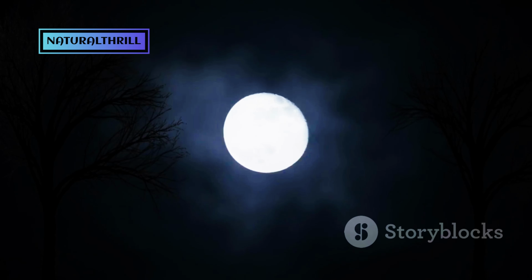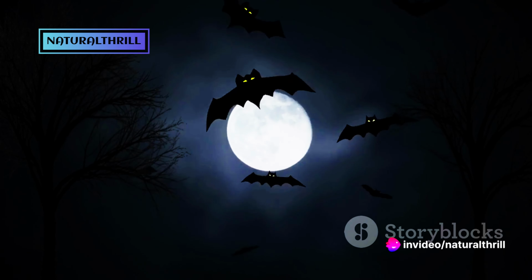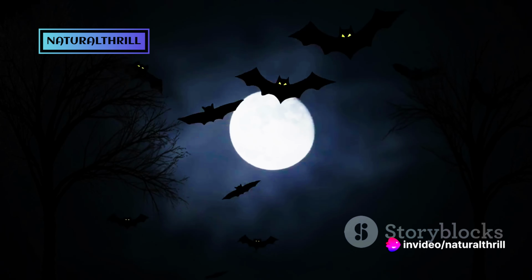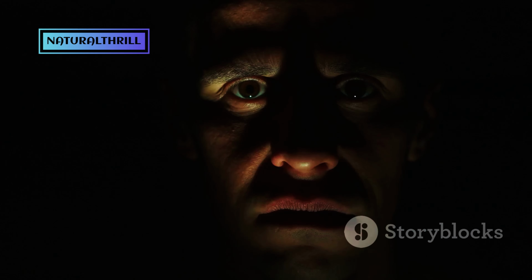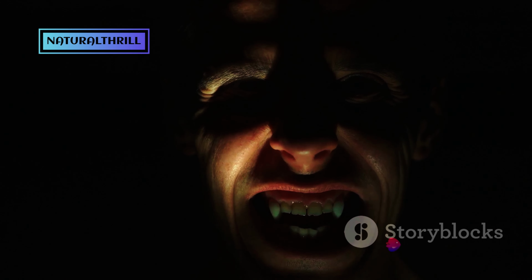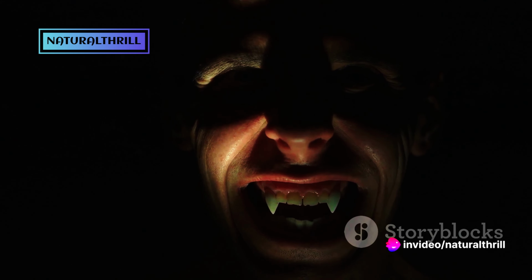Now let's explore their hunting habits. Vampire bats are quite versatile. They can walk, run, and even fly low to the ground. This adaptability allows them to approach their prey without detection, making them stealthy hunters. Vampire bats, it seems, are not just about blood. They are complex creatures with fascinating behaviors that go beyond their infamous blood-sucking reputation.